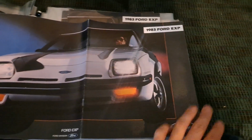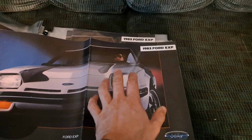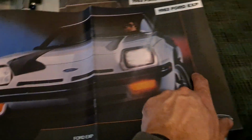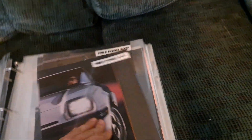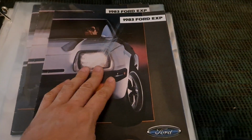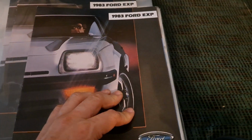I wish for the front they would have had the car favoring this side, so when you look at the front, you have more of the car exposed, like what's on the rear cover here. And then put this little border banner thing over on the back cover so you see less of it. But anywho, so 1983, the EXP is in its second year.